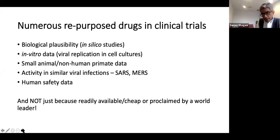So whilst you will know there are a number of repurposed drugs in clinical trials for SARS-CoV-2, what we thought was important was to try and work out what is an agent that is likely to work and what isn't. And in this regard, we think there's a number of different modes of evidence you need before something goes into clinical trials. First of all, you need to have biological plausibility that this is going to work. And this is usually done in silico, in computer modeling studies.